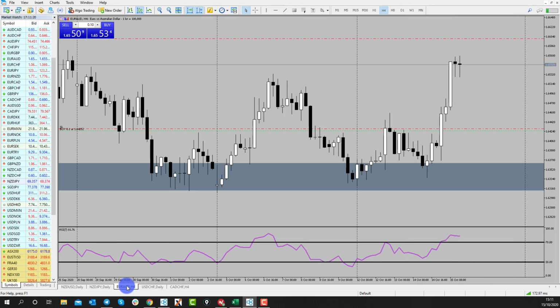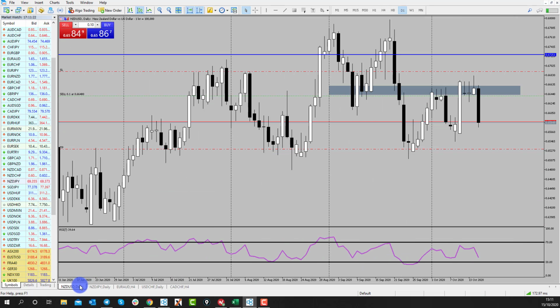I really like Euro Aussie, obviously. Kiwis are looking good as well. So we'll hold these and see if they can hit those targets through there, and hopefully end the week with a good result.